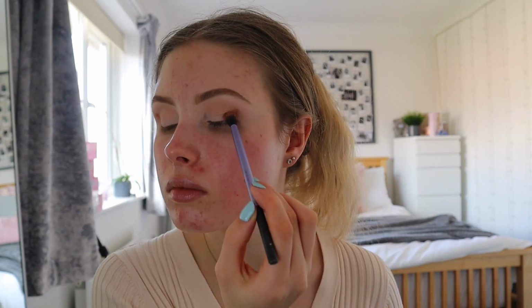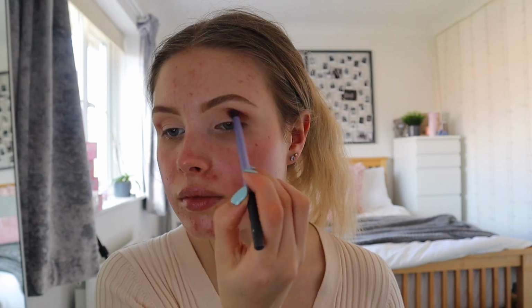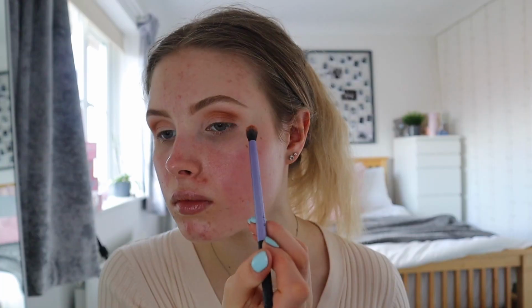My eyebrows look such a different colour on camera. I'm then going to take a smaller brush and I'm going to take another browny colour, but this time a little bit darker. Next up, I like to take a little bit of an orangey shade. I usually take a burnt orange colour and I put it in a similar place that I've just put the brown. I then just take that loose shader brush from the beginning and just blend.